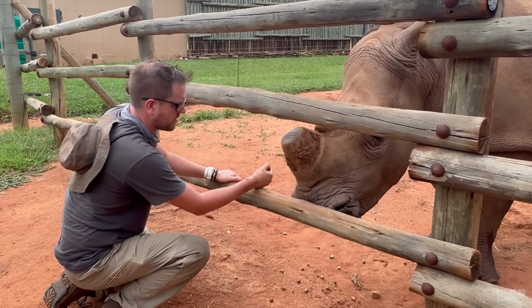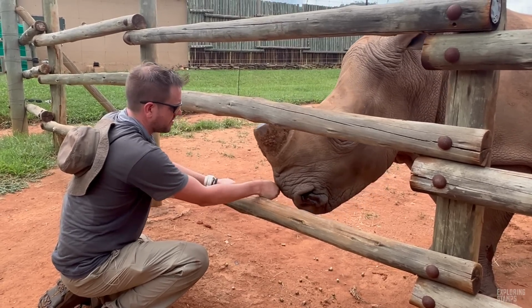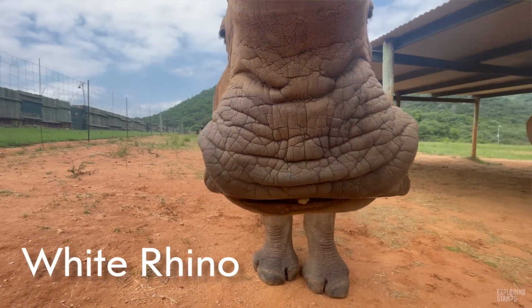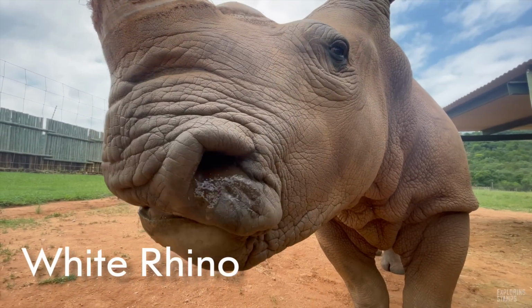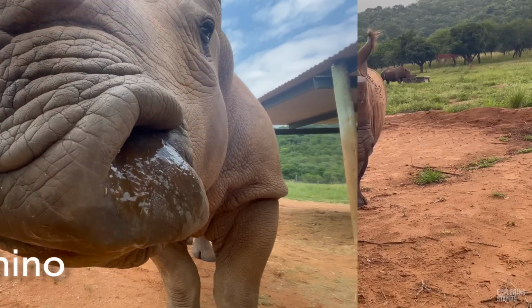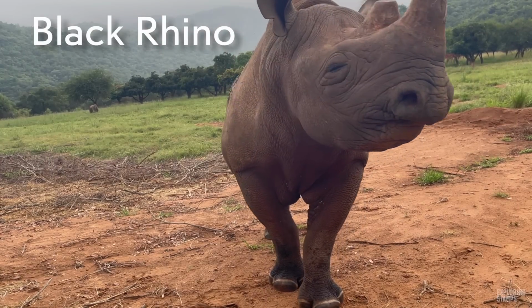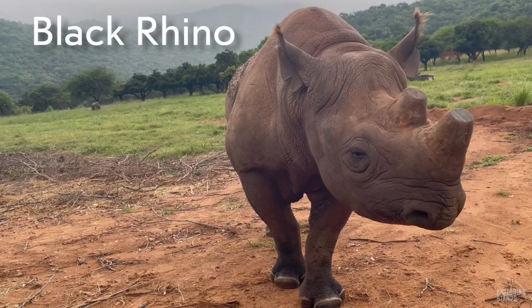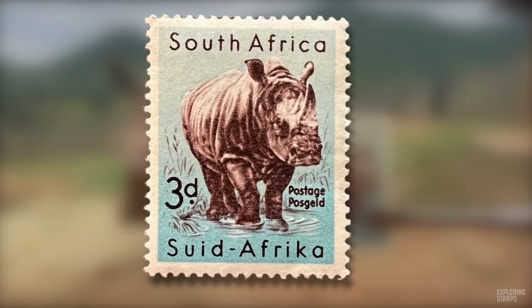White rhinos, such as this one, have a square or wide lip used for grazing. It is said that that is how they got their name, a wide rhino that was misheard as white rhino. The black rhino has a pointed lip used for eating leaves off branches. Black rhinos are smaller and their behavior is quite different, but when identifying rhinos on stamps, start by looking at their face and their lip.